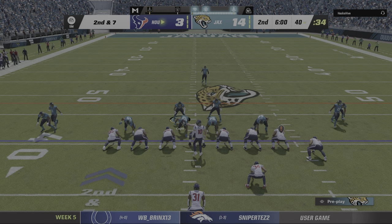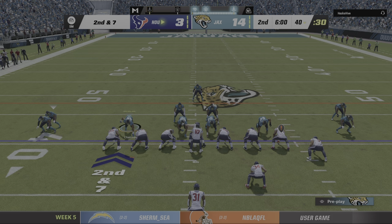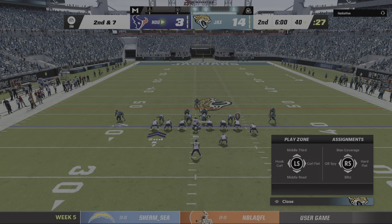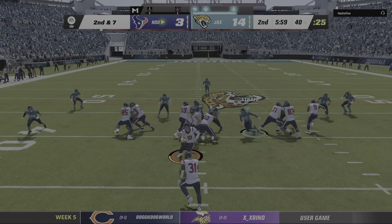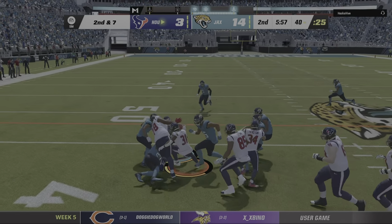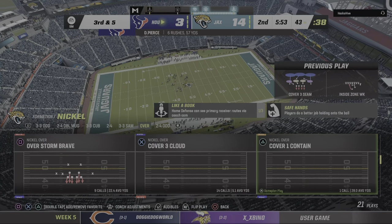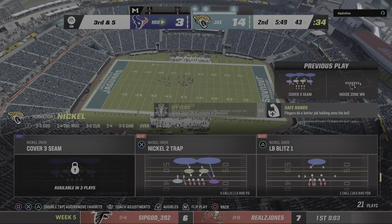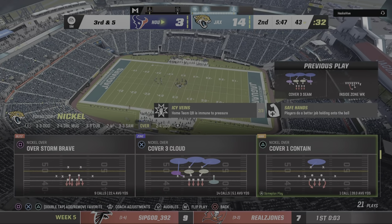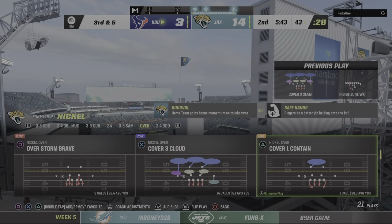Coming up on second and seven. On second down, here's Pierce. And he'll make it only to the 43, a gain of two. Just not a whole lot of room to operate there on that carry. No, not at all. They did a really nice job staying in their proper places and not allowing any lanes to open up.